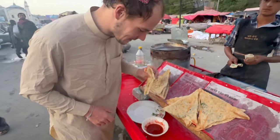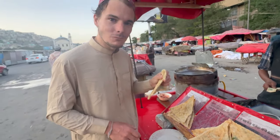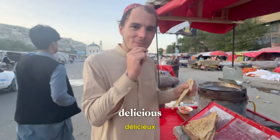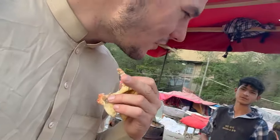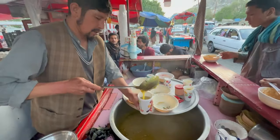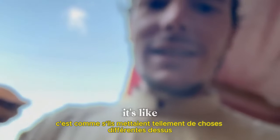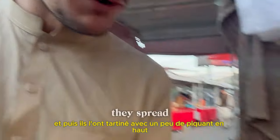That looks spicy. Mmm. I love the sauce. Yeah, delicious. So delicious. Delicious. Teşekkür. So it's like they're putting so much different stuff on it, like there's like three types of sauce and then they spread it with a little spicy at the top.